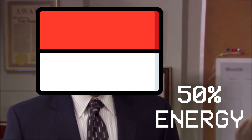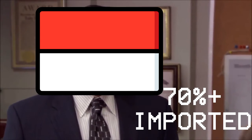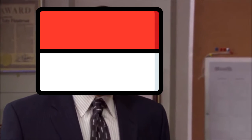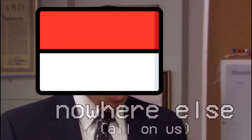50% of our energy comes from oil. This is especially bad when Indonesia imports more than 70% of its oil, since it doesn't produce as much. It's 24th in the world for production of oil. And it's going to stay that way unless we produce more, since we don't really have anywhere else to look for in nature for it.